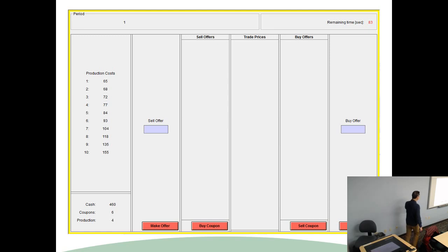So for example, here you can see this person's status, their experimental dollar cash is right here. That's what gets translated into US dollars at the end of the experiment. Because he has 6 coupons, he has to produce 4. If he sells a coupon, then he has to incur this cost to produce the 5th unit. And so it's kind of weird when we're describing it to the subjects, but they get it eventually. It's the idea of avoiding, and of course in our case it's avoiding the emissions abatement costs by buying permits.